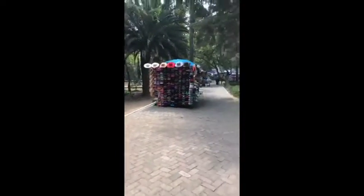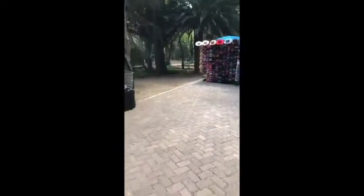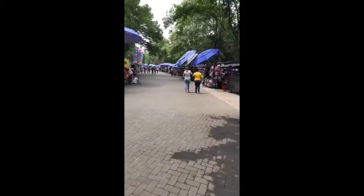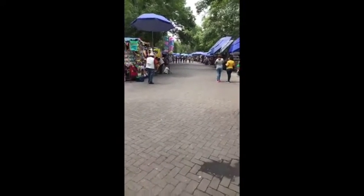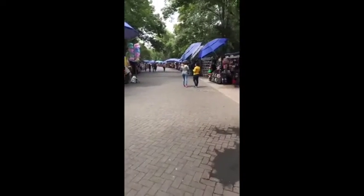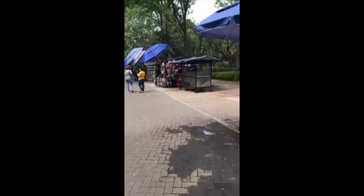Pretty cool place over here in the park. A lot of shopping, really good prices. So, anyways, just wanted to show what this is like out here.